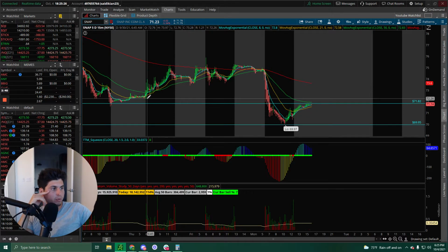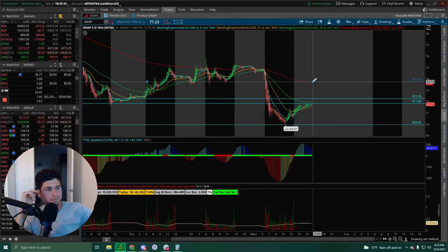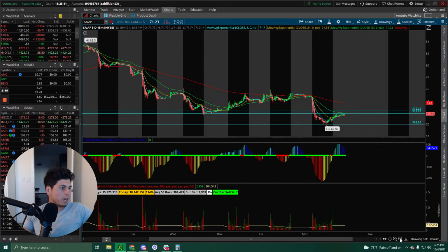This is a previous support. So you got 72.26. And above that, you could actually fill the 74 with the right volume. Now below 69.97, what do we got?